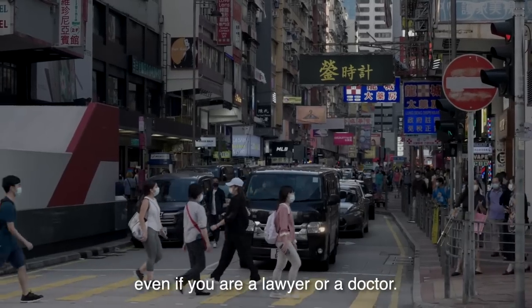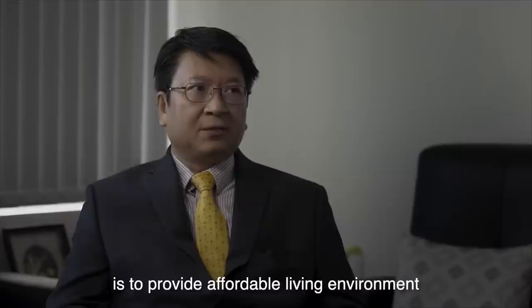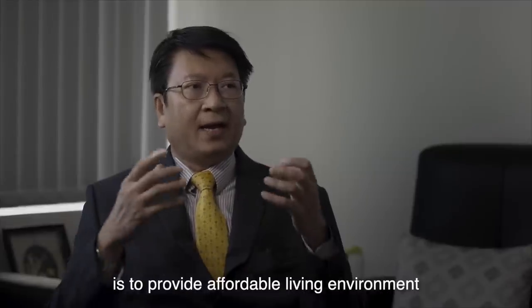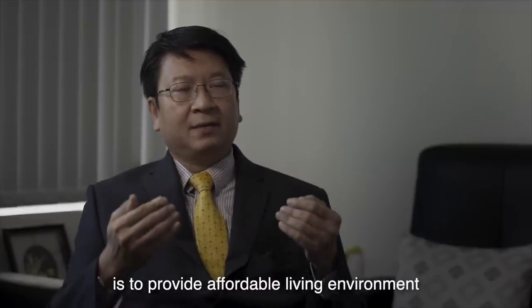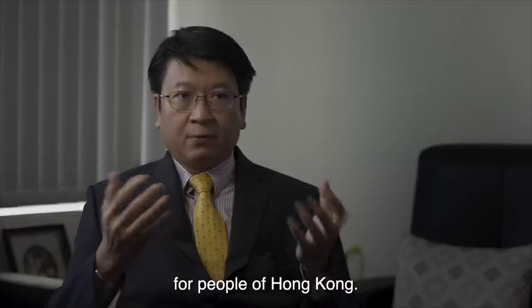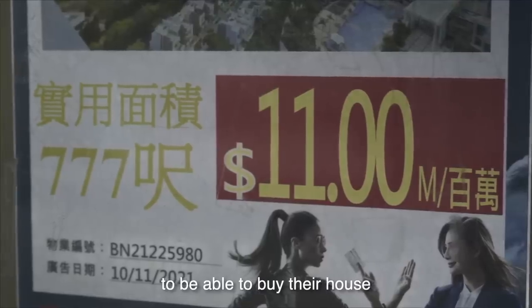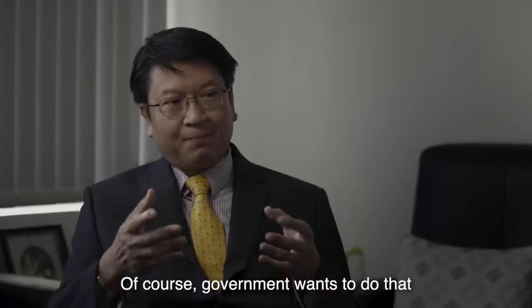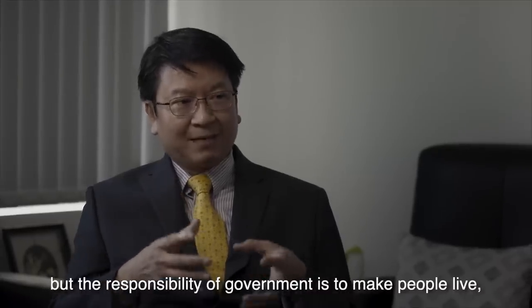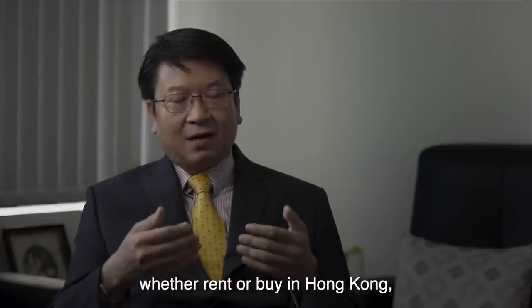The government's job is to provide an affordable living environment for people of Hong Kong. Whether to let them be able to buy their house is not the government's job. Of course, the government wants to do that, but the responsibility of government is to make people live, whether rent or buy. In Hong Kong, affordable.